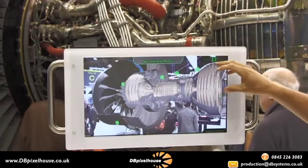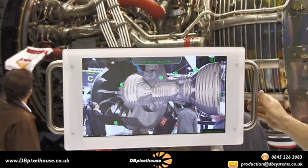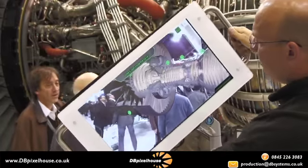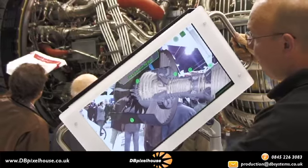This is effectively how the engine works, but you can obviously see in the physical space where all the parts fit in. And again, we can turn this because the engine itself is being tracked by the software.